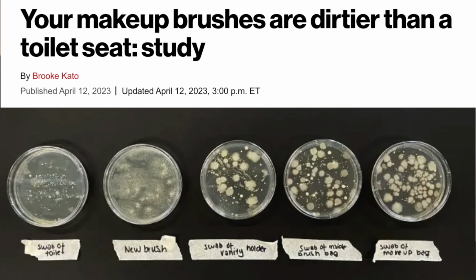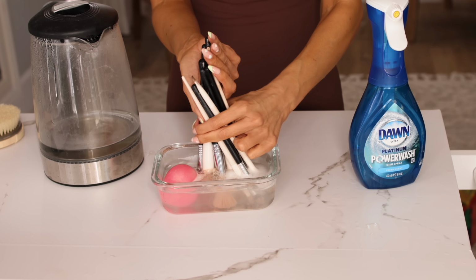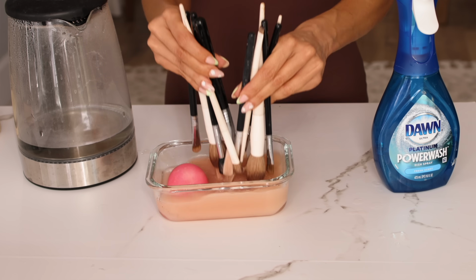Another big hygiene mistake that can lead to acne is not cleaning your makeup brushes frequently enough. And I know we are all guilty of this. You're doing your makeup one day and you're like, wow, when was the last time I cleaned my brushes? If you have that thought, it's time to clean your makeup brushes.